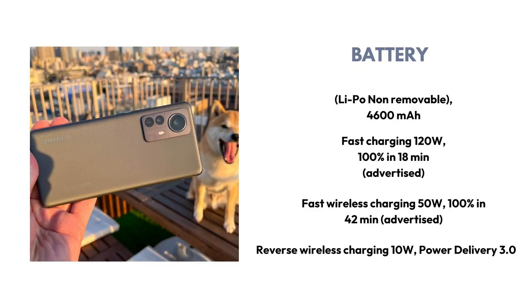Now let's talk about the battery. It has a 4600 mAh battery, fast charging 120 watts, 100% in 18 minutes, as they said in the advertisement. Fast wireless charging 50 watts, 100% in 42 minutes advertised. Reverse wireless charging, 100 watt power delivery 3.0, and the battery life is a bit short compared with rivals.